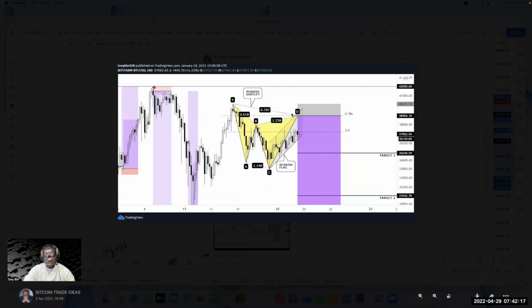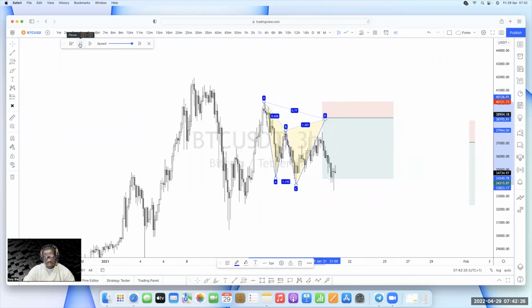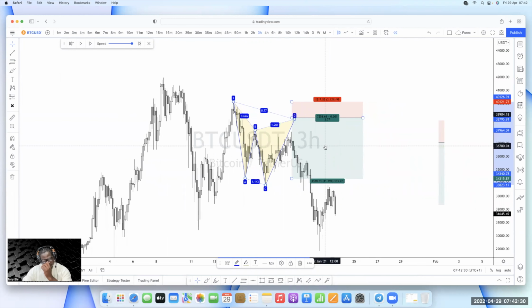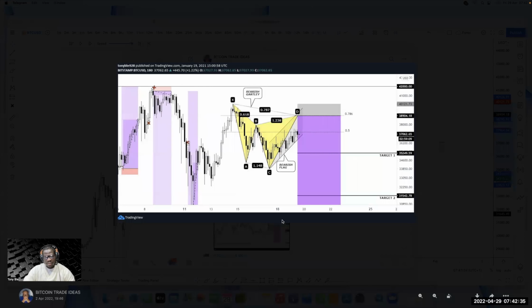And then we had this bearish flag also. But I was actually looking to take a sell here based on the harmonic pattern. From what we can see, price did not fill me in, and then price just dropped. When I saw that, I canceled the trade idea, not valid anymore. So this did not play out.